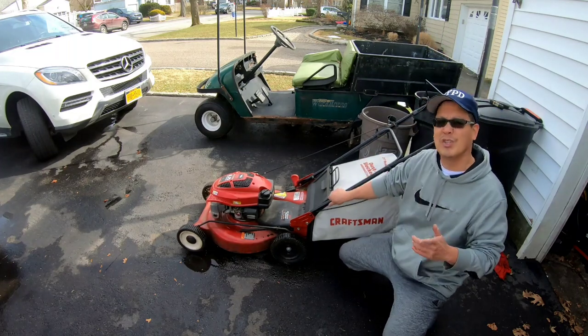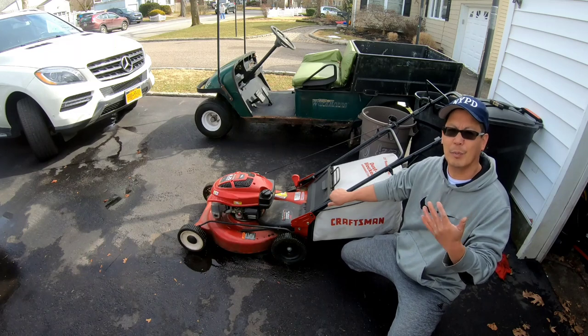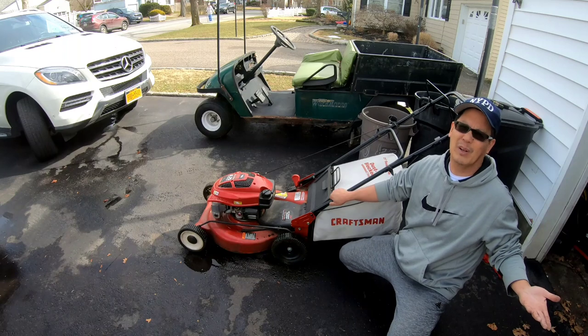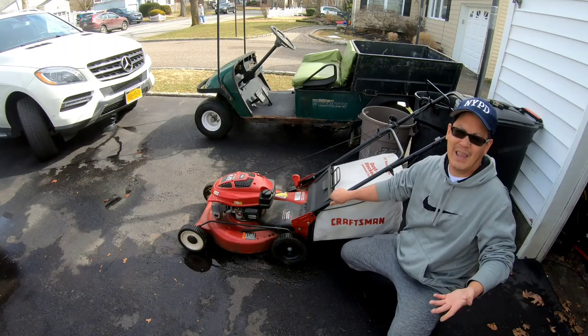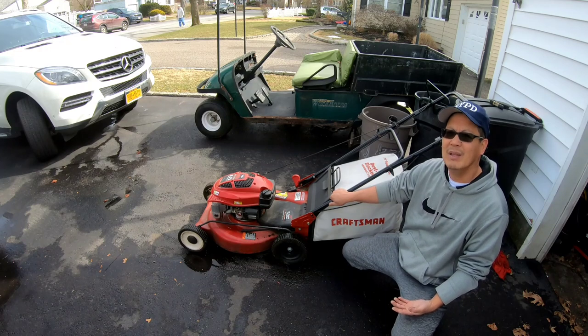Craftsman 21-inch rear self-propelled Tecumseh-powered Craftsman self-propelled lawnmower. It's in good shape. All we did was do a little bit of a quick and dirty on the carburetor, added gas, changed the air filter. Nothing to it, man. Easy fix.